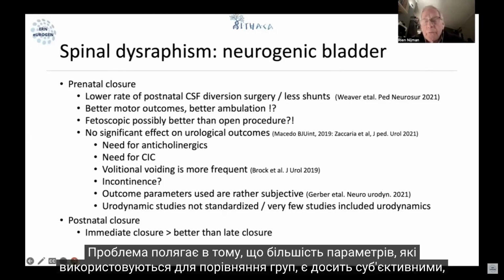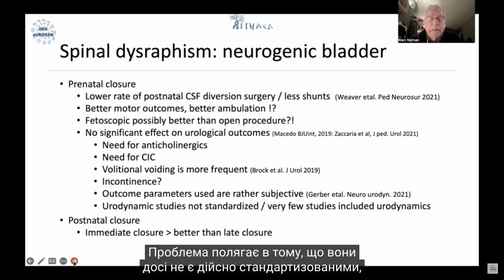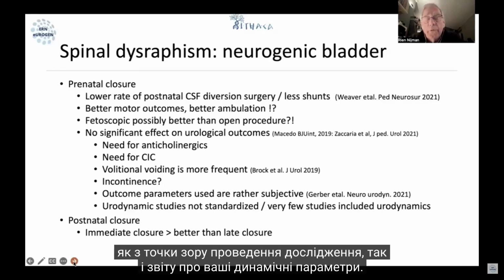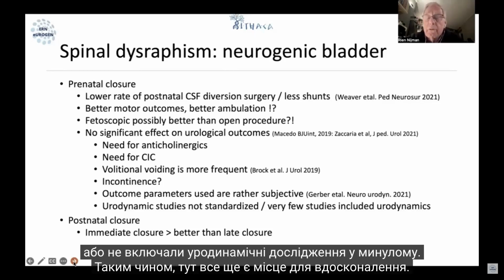The problem is that most of the parameters used to compare the groups are rather subjective. And that is also true for urodynamic studies. They are still not really standardized, both in performing the study as well as in the reporting of urodynamic parameters. And the other thing is that most of the studies in the literature have not included urodynamic studies in the past. So there's still room for improvement here.